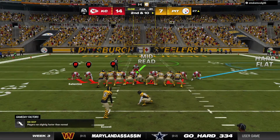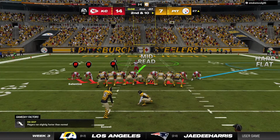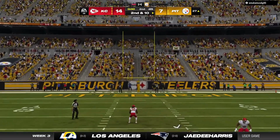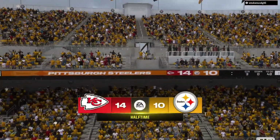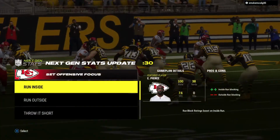A 44-yard attempt. Boswell's kick is good, and that will do it for this first half. First half in the books. You're watching the NFL on EA Sports.